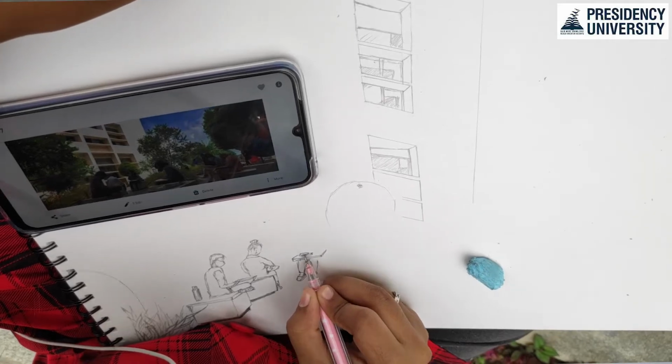So we have our extended campus in Kengeri, and I'm sure if the current students of the Foundation of Presidency School of Design visit, that will help them a lot in their career direction.